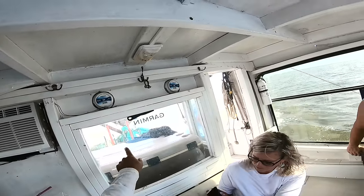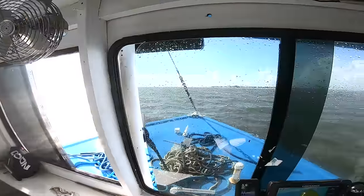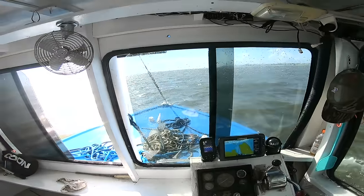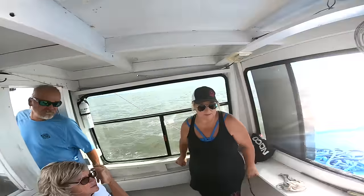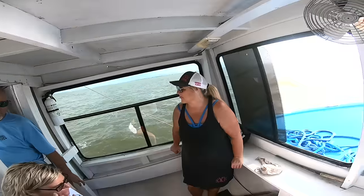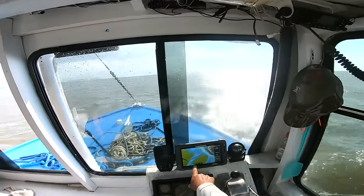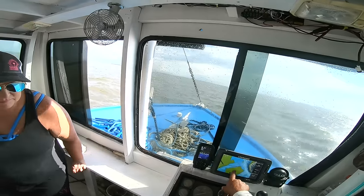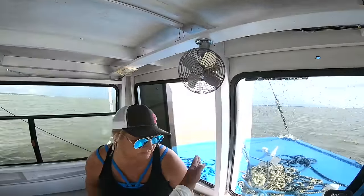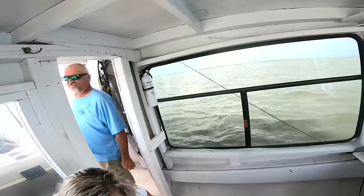Gonna go back here and deploy the net after we get turned around and against the tide, and let one of these ladies right here take control of this wheel. We're in 6 foot right here, Philip. I'm gonna let them get it, and all they got to do is watch our GPS right here and just keep us in 6 to 7 foot of water back towards the red buoy. See it right up there? Yep. All right.